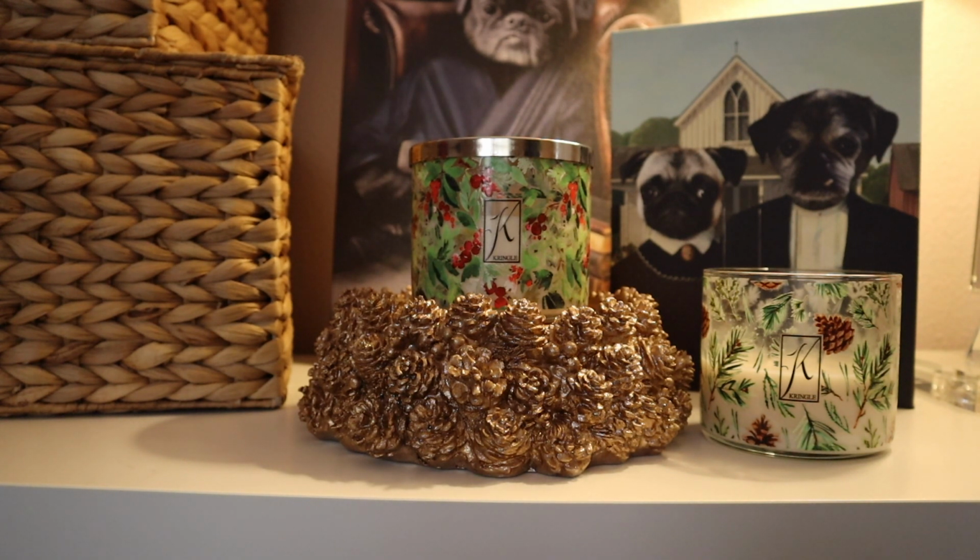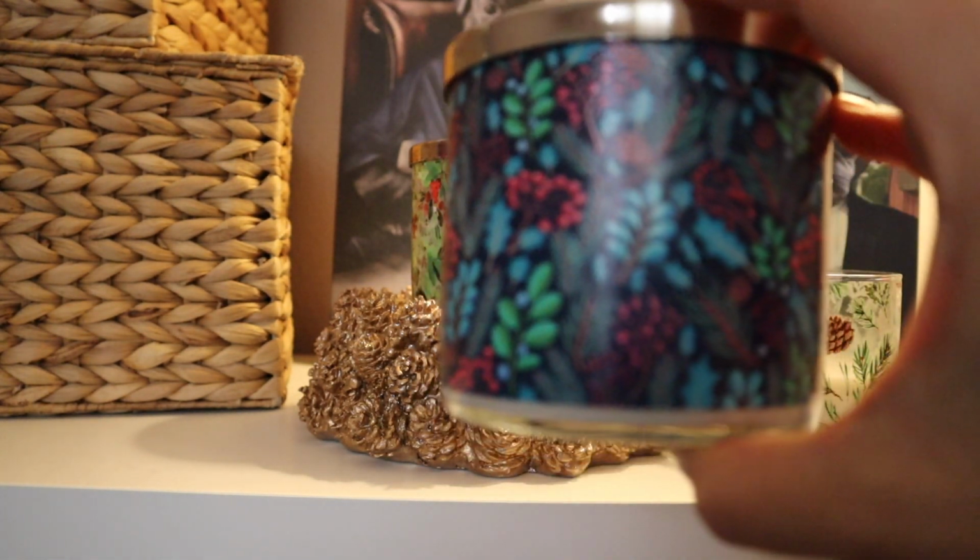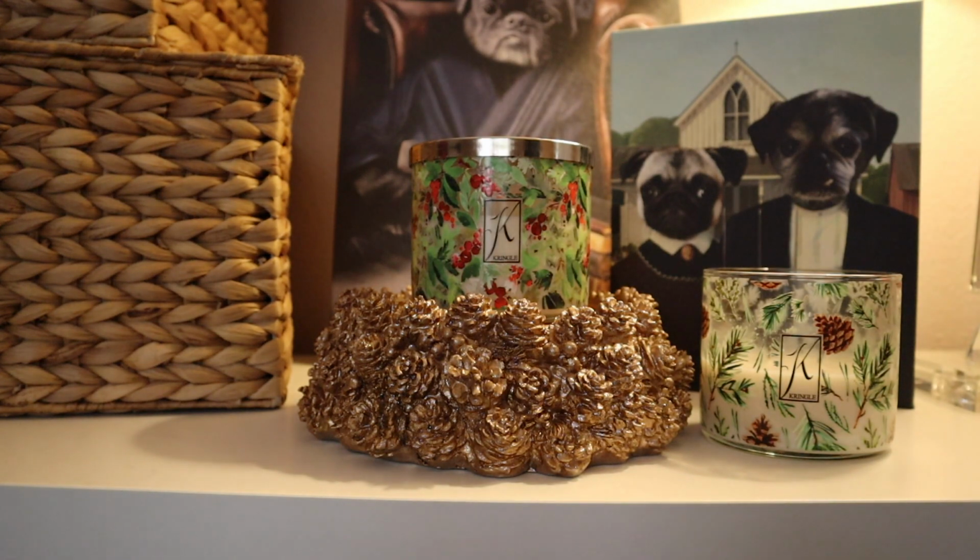And I love the label for the Juniper and Laurel, which is this guy right here. Isn't that pretty? Just so different and fun. So Juniper and Laurel, this is another great, classic Christmas tree type scent with just a little bit of a twist. So this is white juniper, laurel leaves, jasmine, eucalyptus, silver spruce, patchouli, and pine cone.